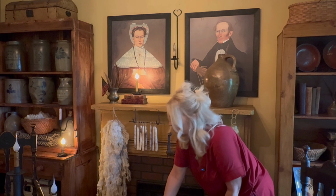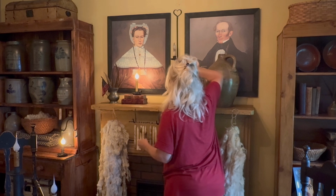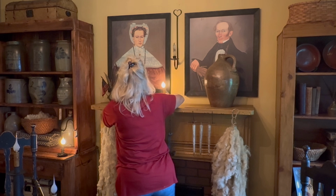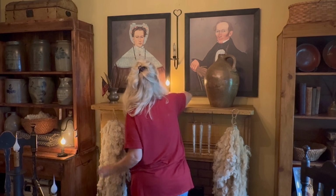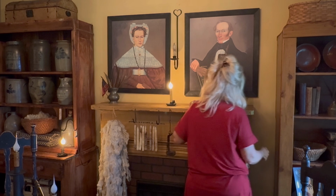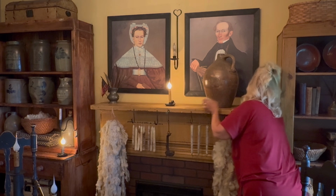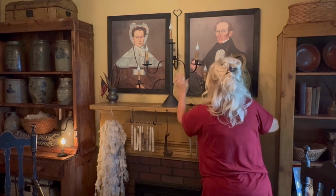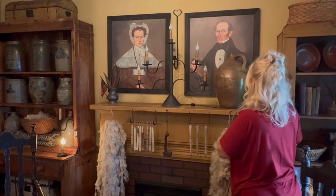Every time you get something new, you start moving everything around, and before you know it, you've moved everything. All right, let's unplug that one. And I'll probably take down the little candle sconce in between the two pictures.